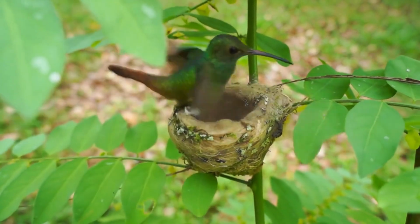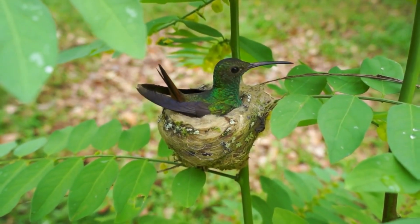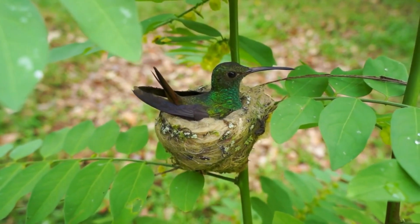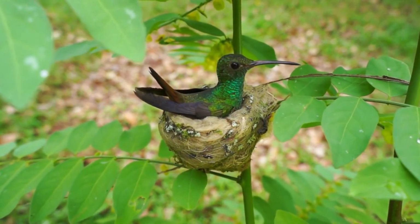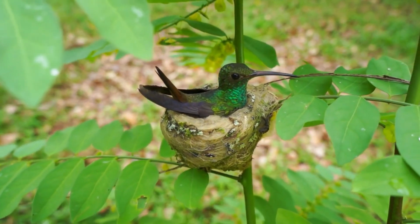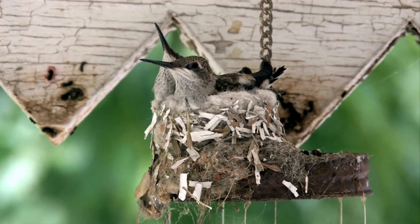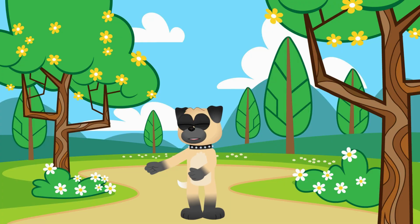But there's more. Let's talk about their nests. Hummingbird nests are teeny tiny, like little cups made from soft plant materials, spider webs, and even bits of moss. The nests are so small that they could fit in the palm of your hand. Perfect for their tiny eggs, which are about the size of jelly beans. Isn't that adorable? The mama hummingbird works so hard to take care of her little ones.